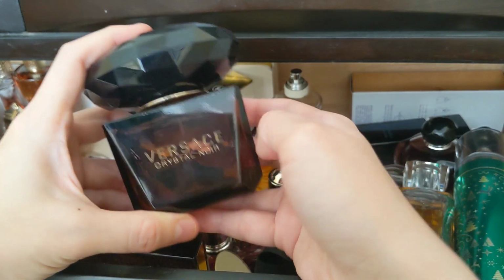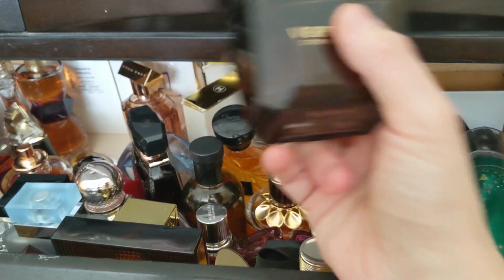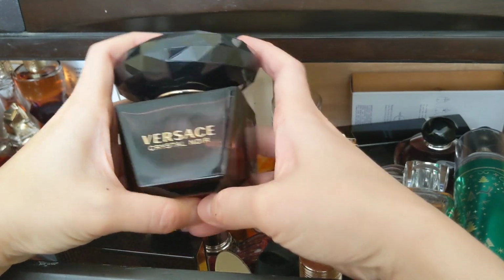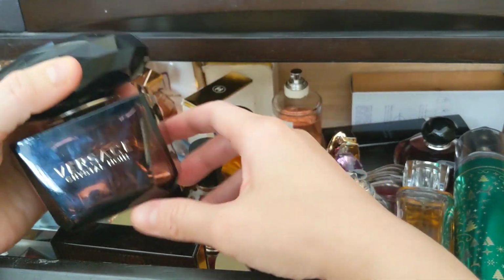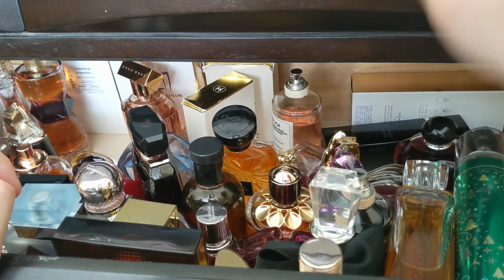I don't know. Am I keeping this? Why am I such a hoarder? Do I need this? I can't decide. So I'm gonna put it aside and then get back to you on that one.